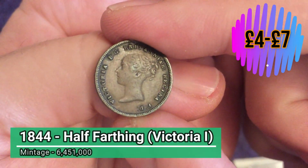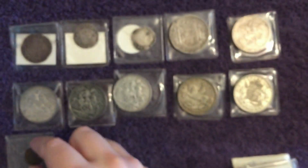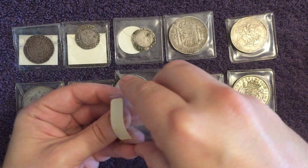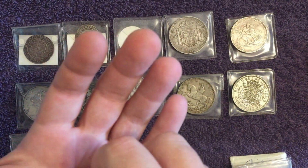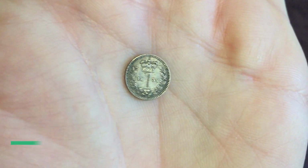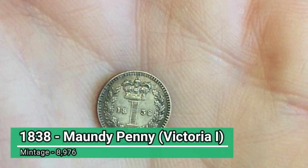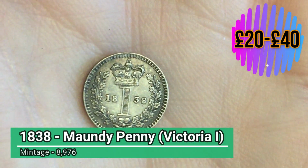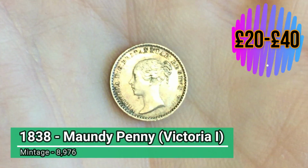Queen Victoria, in pretty nice condition for a little diddy coin like that. Speaking of diddy coins, this one is just 11 millimeters, and I have to put it in the palm of my hand. It is a Maundy penny. See if we can zoom in. From 1838, just 11 millimeters, tiny, tiny Victorian coin.